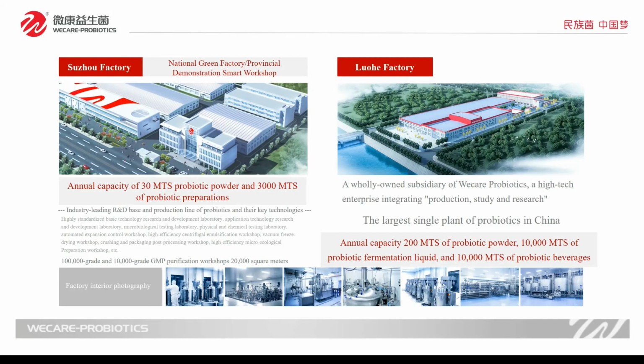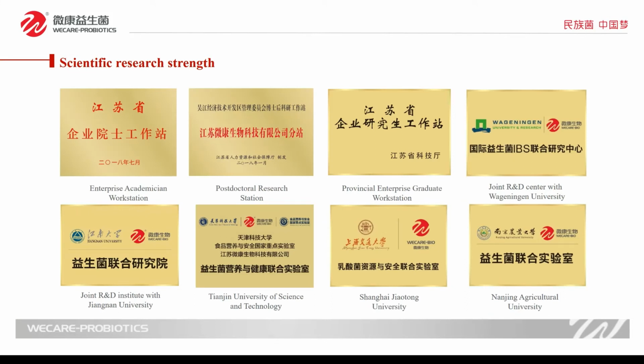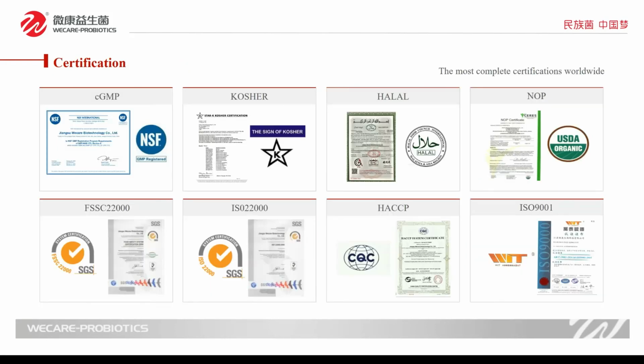Now we have 2 factories with a total annual production capacity of 230 tons of probiotic powder and 3,000 tons of probiotic dosage. We focus on probiotic research and have very strong R&D teams, and we also have 4 probiotic R&D centers and 5 research technology platforms. At the same time, through cooperation with many professional probiotics research institutions, we improve the scientific research strength and technical level of Wecare Probiotics. We have also obtained many certificates such as CGMP, Kosher, HALAL, NOP, and so on.